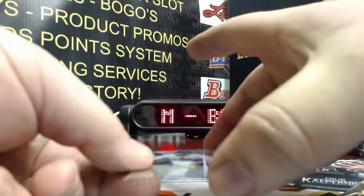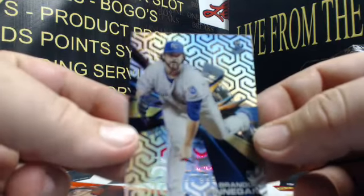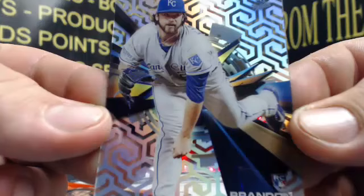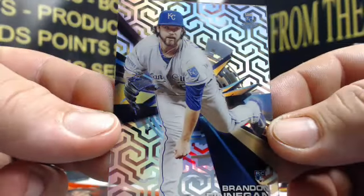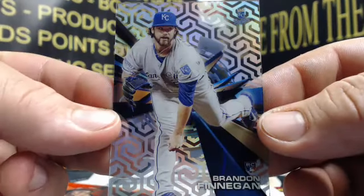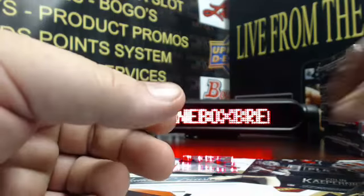And then, Brandon Finnegan. It's another short print B-Figs. I think there's one of these a case. The Royals, Jefferson A. Getting some short print B-Figs.